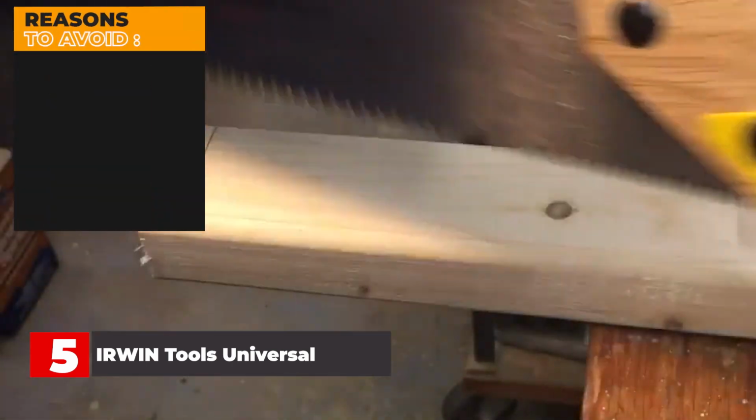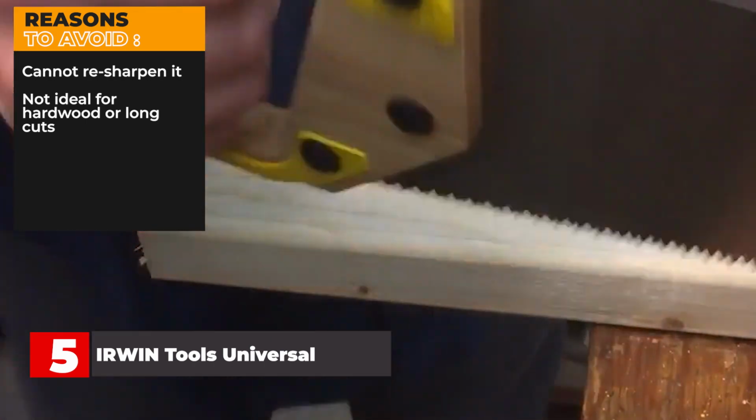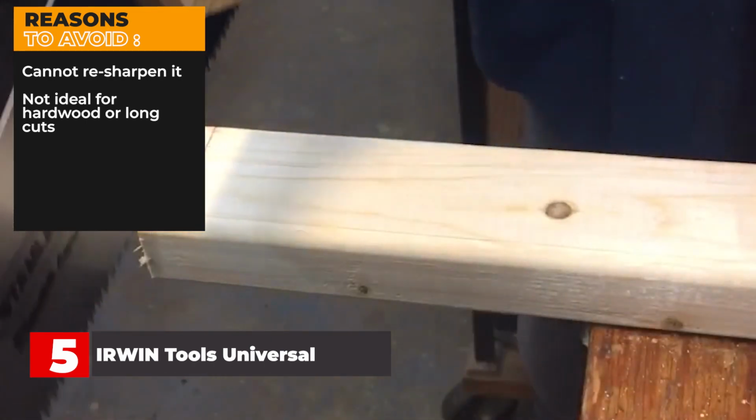Reasons to avoid. Cannot resharpen it. Not ideal for hardwood or long cuts. You wanted the best. You got it.